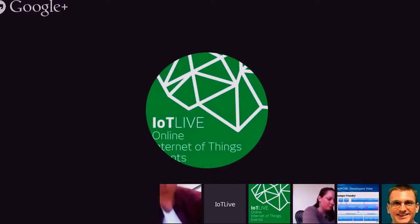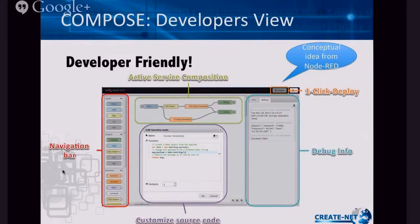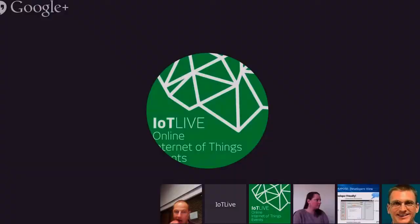We're trying to be very developer friendly. We're going to provide an Eclipse plugin and a command line interface so you can directly push your Java code to the platform. And if you're even less familiar with programming, we are integrating Node-RED. I'm not sure how many of you are familiar with Node-RED. It's a Node.js-based workflow editor for the Internet of Things that gives you the ability to simply connect different nodes to each other and build applications that connect to different services.